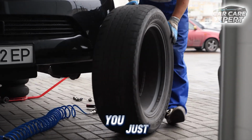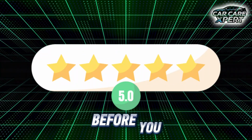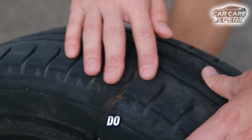Once shipped, you just pay for the install, usually under $25 per tire. Plus, you can compare ratings and lifespan reviews before you buy. It's the same quality rubber for way less money, but it's not just what you buy, it's what you don't do that really costs you.